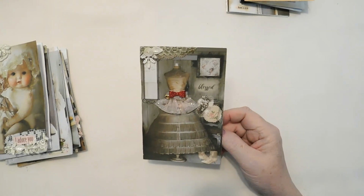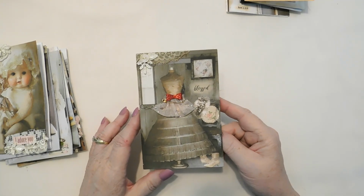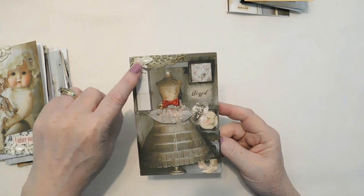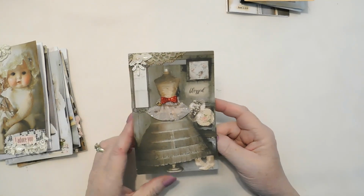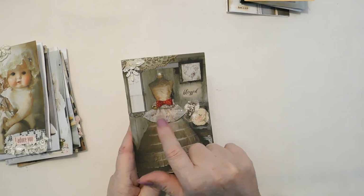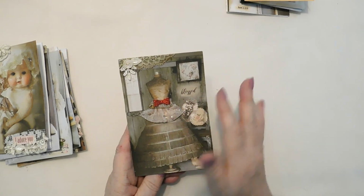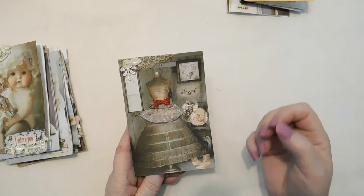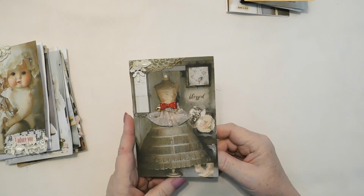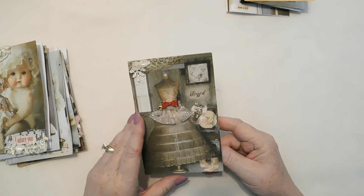Oh, and this one, I'm going to put something in the center of that. I keep forgetting. I look at it and go, yeah, I'll do that, and I don't do it. Okay, so up here we've got some trim, a button, a little bit of coffee dyed lace. And here I just gathered up some tulle that has silver sparkles. And how I gathered it, I just put it on a pin and gathered it. I didn't actually gather it with needle and thread. Just put it on the pin, a rusty pin, and then I glued it on there.